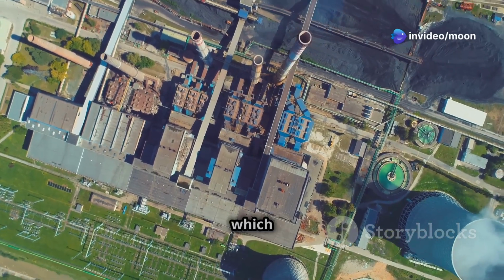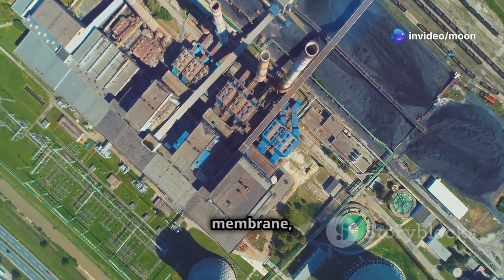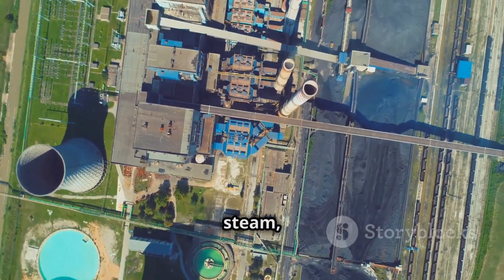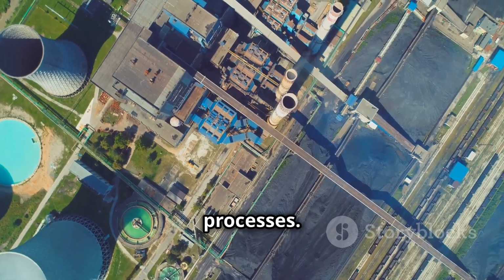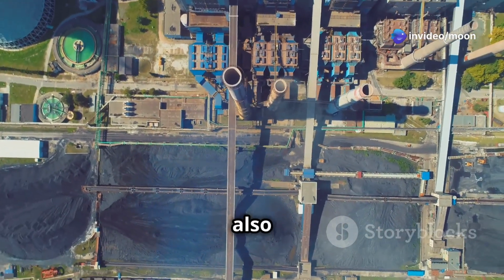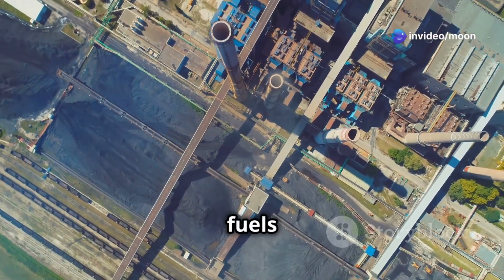Reverse osmosis, which forces water through a semi-permeable membrane, and thermal desalination, which involves heating water to collect the steam, are both energy-hungry processes. This reliance on energy not only makes desalination expensive but also environmentally taxing if fossil fuels are used.